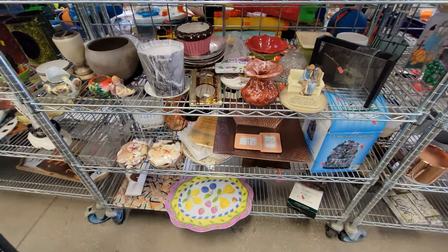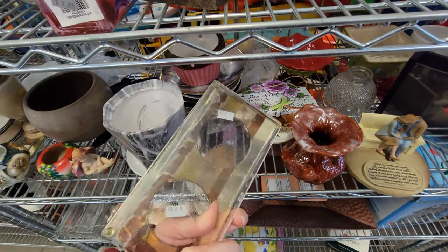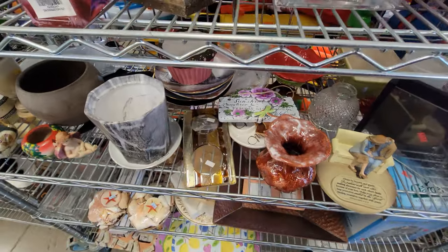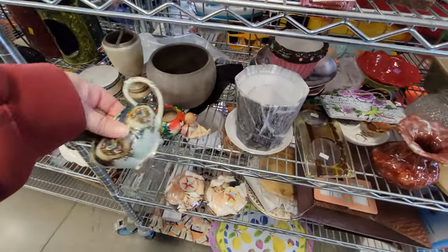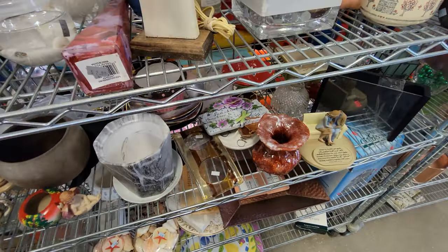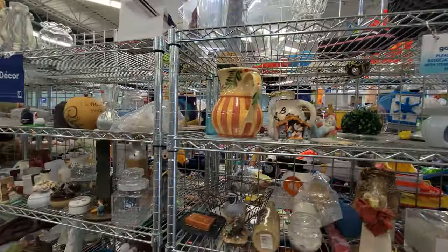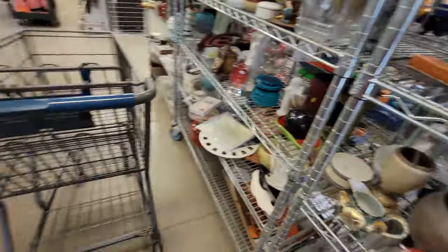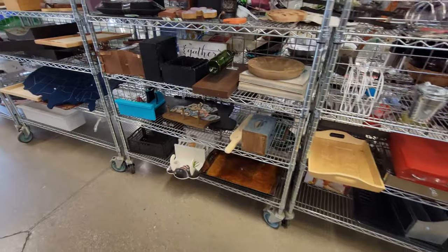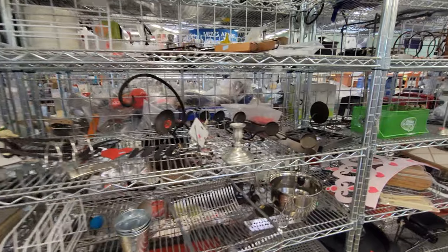$2.99. Some more decor. A little fused glass, tea light or votive holder, $2.99. This is really pretty. $2.99. Okay, I'm gonna turn around here again. And then like the metal section. Metal.